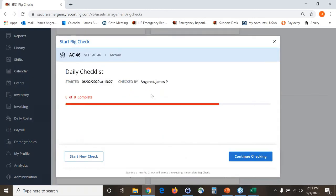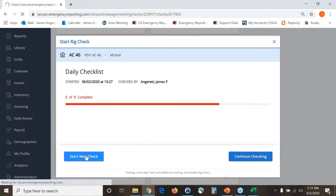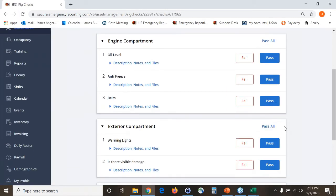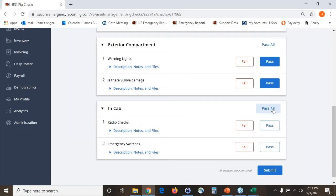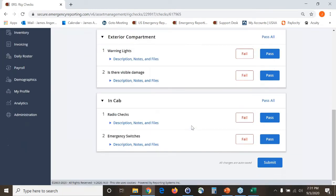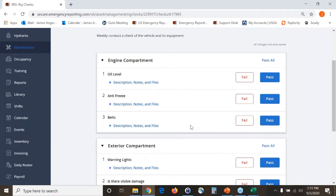You notice this is the screen you're going to come to. Well, if a checklist is not finished, you only have two options. You either finish the checklist that they were on, or you start a new check, okay? In this case, we'll come in, we'll start a new check with this. Okay, we're good here. Good here, good here, okay? You can see 3 compartments set up in here, okay?